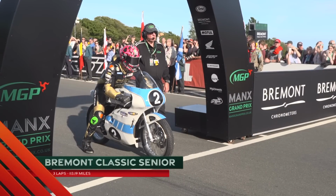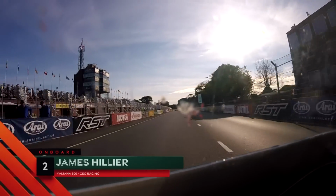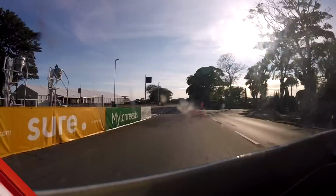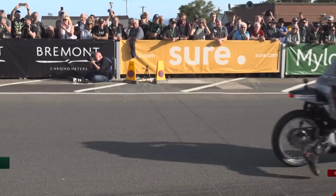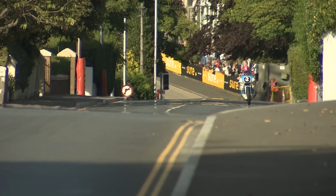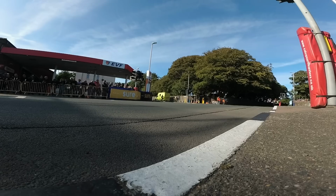With no McGuinness, it's going to be James Hillier who will be first on the road as he gets gingerly away off the start line. 500cc Yamaha. This race's machines, 500cc, built pre-1973, pre-1968 for the two-strokes. As Lee Johnston gets away also on a 500, there's a mix of 350s in this field as well, as Hillier goes over Ago's Leap. Next away, number 5, Jamie Coward.